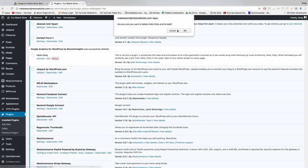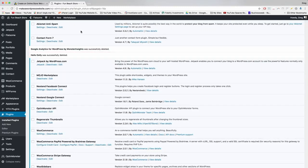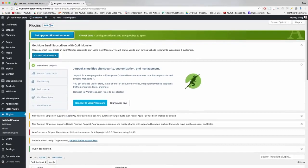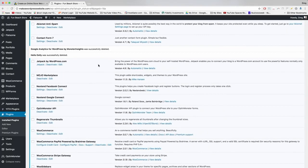Next, we'll delete Hello Dolly. Click okay. So all these plugins are free, and you can get them back at no cost to your site. It won't break anything. You can just click add new at the top and search for them again. Real easy. And if you bought a plugin and uploaded it and then you decided to delete it later, you just have to find where you downloaded it and bring it back.